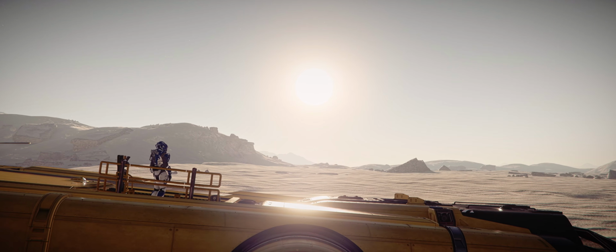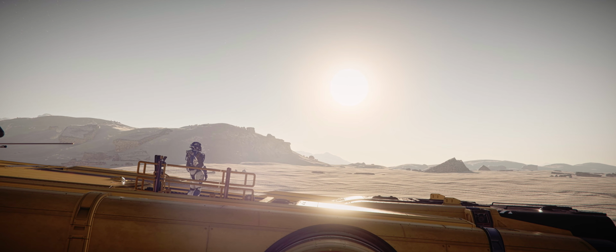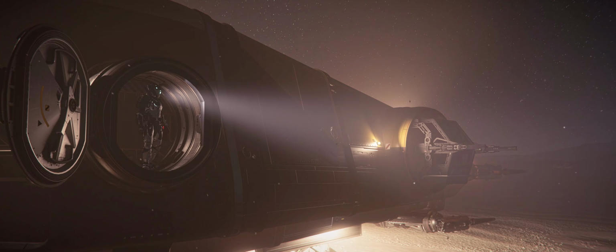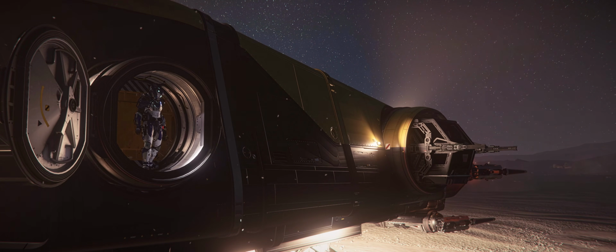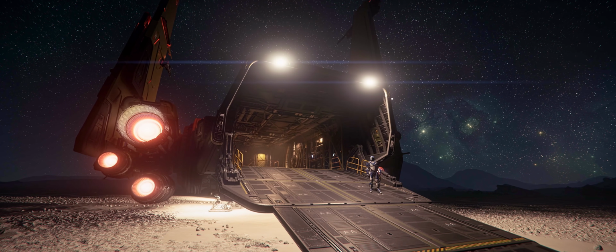Think, for example, if you're exiting your ship on a planet's surface where you know there might be somebody waiting to ambush you. Now you've got the high ground to shoot down at them. There are also 2 other entrance points, one being the docking ring and the other being the most obvious, the cargo bay at the most rear, but we'll look at that a little bit later.